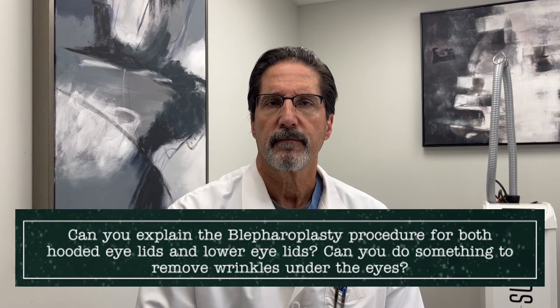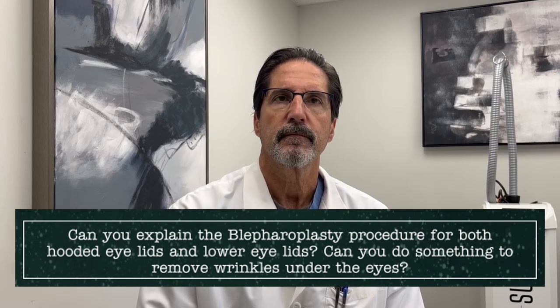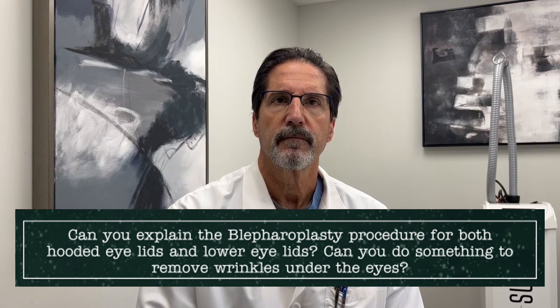Can you explain the blepharoplasty procedure for both hooded eyelids and lower eyelids? Can you do something to remove wrinkles under the eyes? Yeah, so hooded eyelids, if you have some excess skin on the upper eyelids and it's not the position of the brow, so one of the things you have to be examined for is the position of the brow. And you can see when I demonstrate, if I pull my brow up, the skin on my upper eyelid becomes shorter, so you have less skin up there.